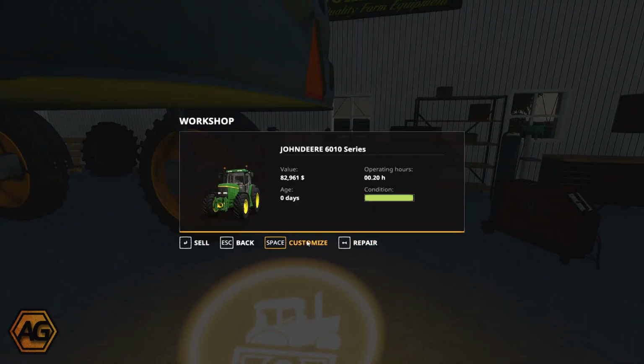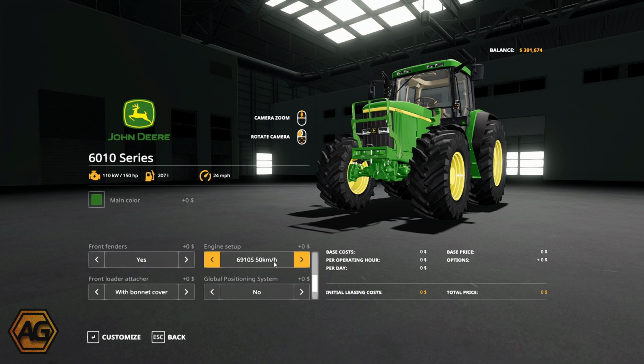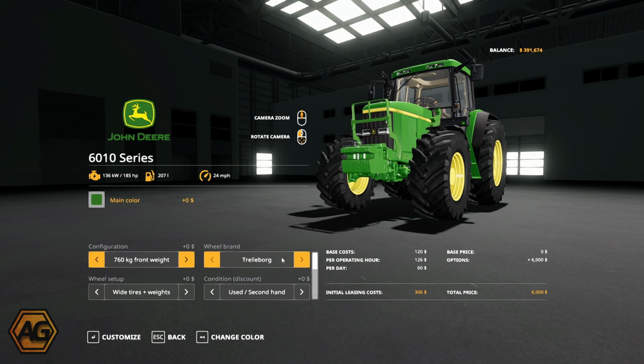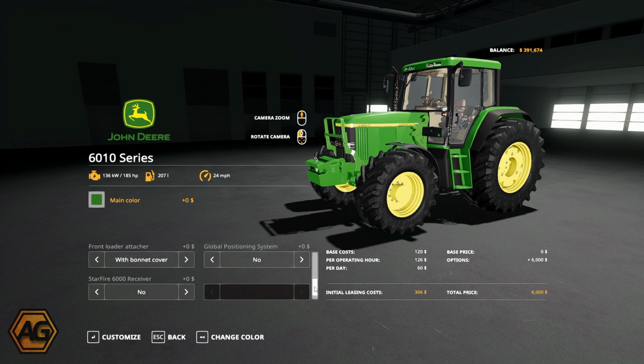So I've actually figured it was probably easier to come over to the shop and take a look at this. So just having a quick look here in the options. This here, the 6910S is what we went for, 150 horsepower. But if we just bump it up a little bit here, add an extra 6 grand, we can go for 185 horsepower with some chip tuning. And I just need to make sure we have all the other configurations we had. So we did have a 760 kilo weight on the front. We wear wide tyres and weights. And everything else is as we had it.